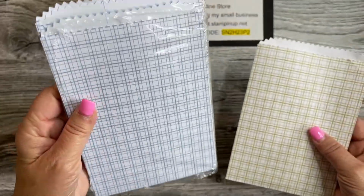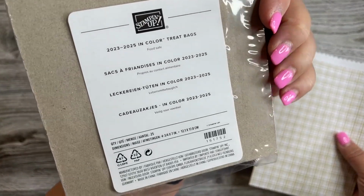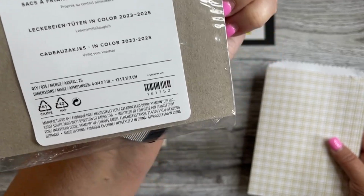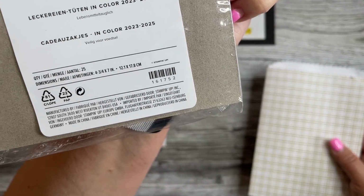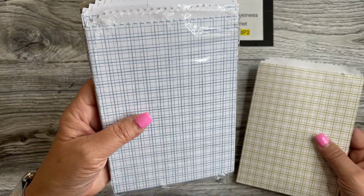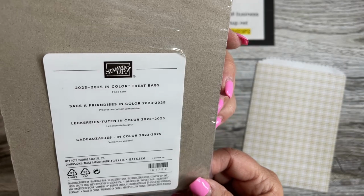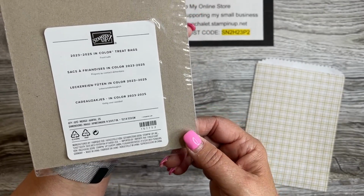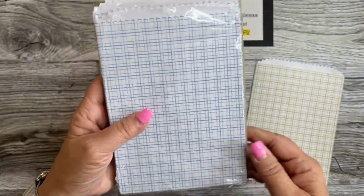There we go. So these are our 23-25 in color treat bags, and it's item 161752 in case you're taking notes and you'd like to get these. They come in all 5 in colors, and I believe there's 25 of them. So 5 of each in color in the 23-25 in colors.